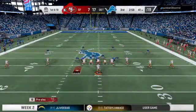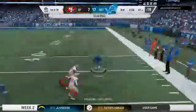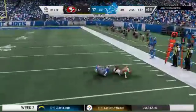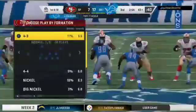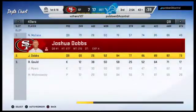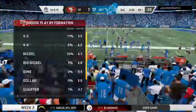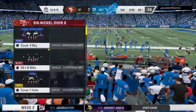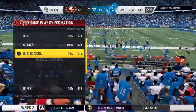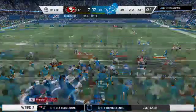They'll drop the throw. He rifles one that's intercepted. Picked off by Justin Coleman. To the 43. So down inside the 45 to the 43-yard line. That's where they'll take over.